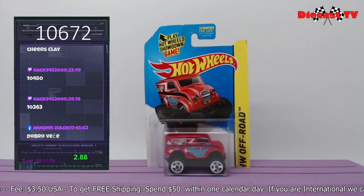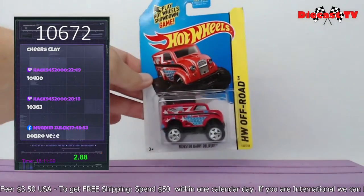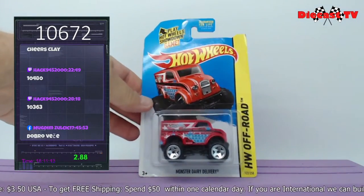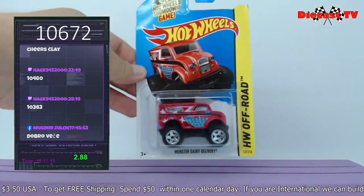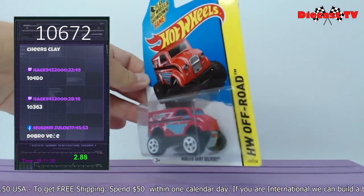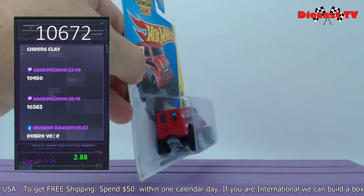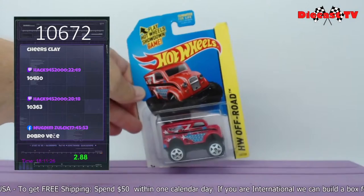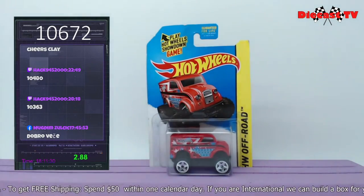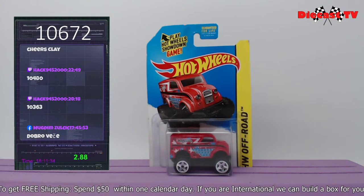Well, here's a little fun one for you guys from the Hot Wheels Off-Road series. We have the Monster Dairy Delivery with the stars and stripes going down the sides. And, of course, those big old honking mud tires on there. There we go. If you'd like this one, go ahead, type in 10672. I almost lost myself there. 10672.